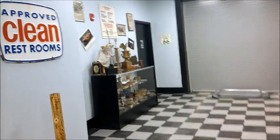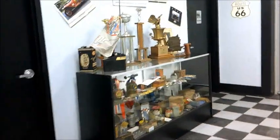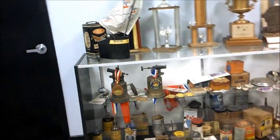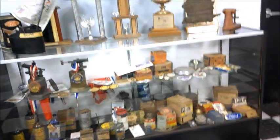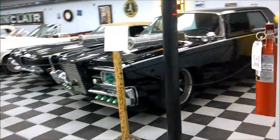This is a really nice museum. It's only like $5 a piece to get in. Baxter Springs, Kansas. It's actually on Route 66. Like I say, we were just here like 3 weeks ago.